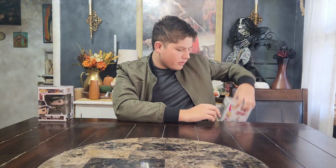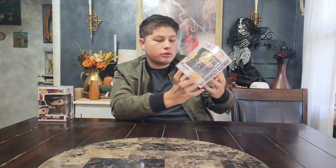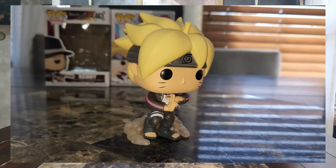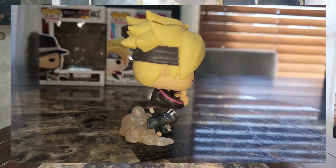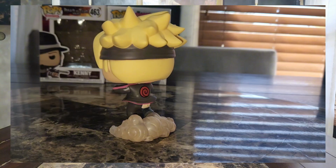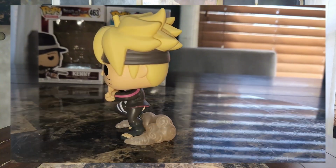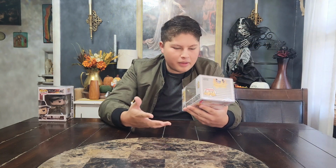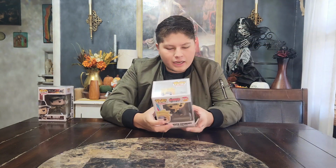Now, the next pop I have, which is a really cool one, I was able to get the original Boruto Uzumaki doing Shadow Clone. And it was a good box for only $5, too. Everything about that just sounds awesome. I've been on the hunt for this one. It's been a long one to get because every time I've seen it, the box was really bad or there was some damage or something wrong with it. And I don't like to collect boxes that are really damaged.